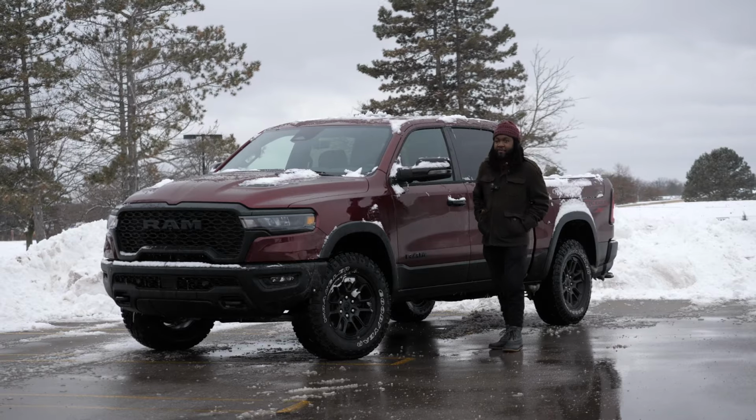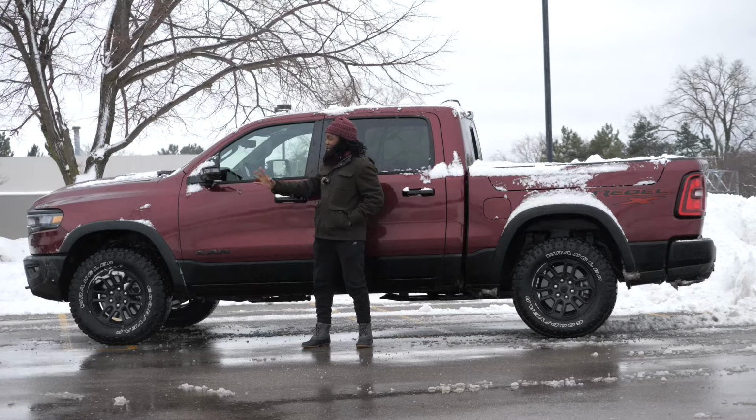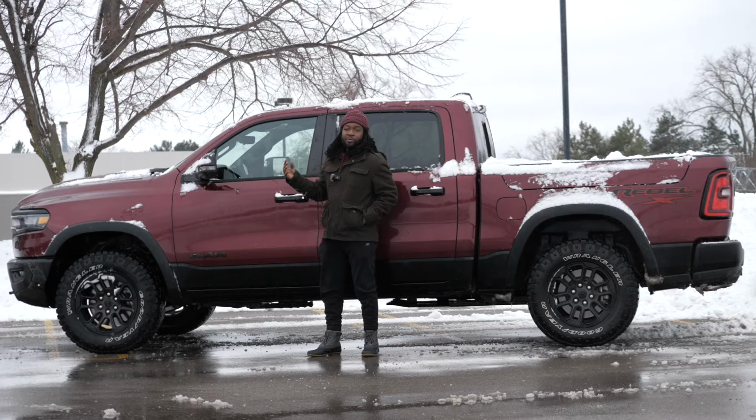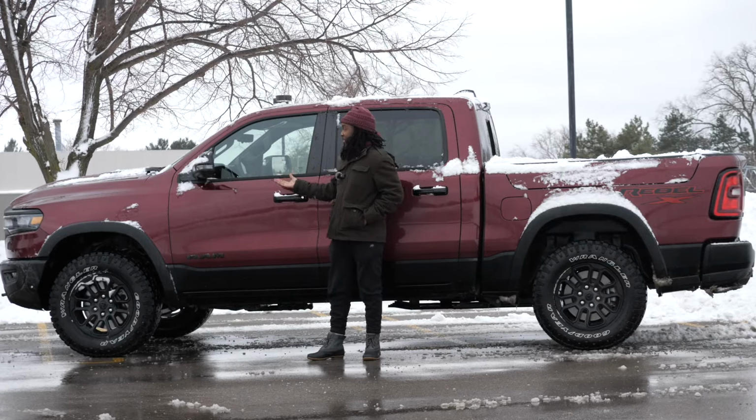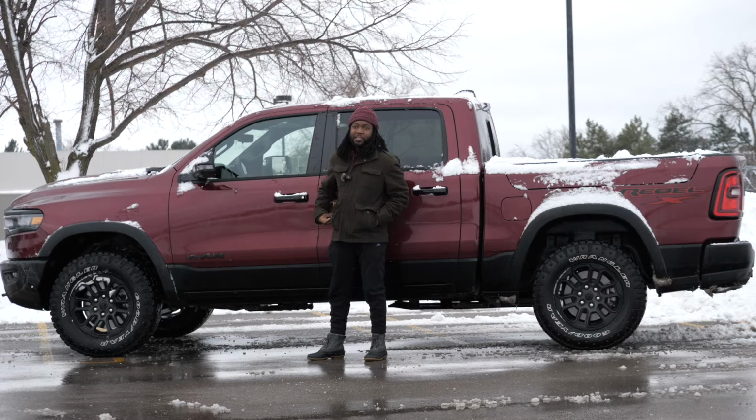So what do we have here? Our base price is going to be $64,000. But this isn't a base level Ram. The Rebel X here is going to be a fully loaded version, at least this example is going to be. So it's going to be a hair under $79,000.